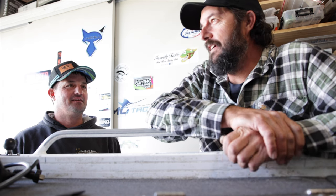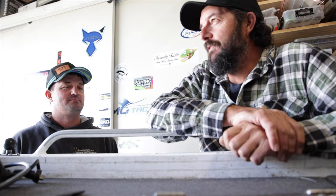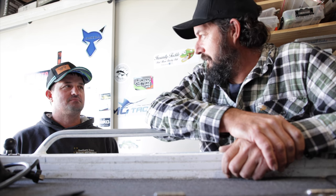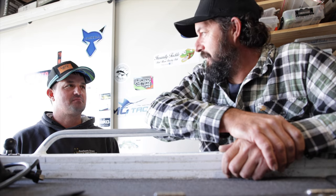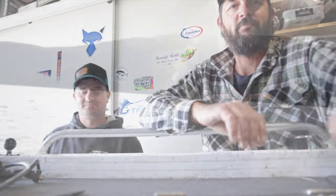Conditions are looking pretty good. So we'll head out, go and have a look around, go and show you how the LiveScope works. Yeah, good stuff. All that sort of stuff. And have a crack. See what we can do. Awesome. Let's go.